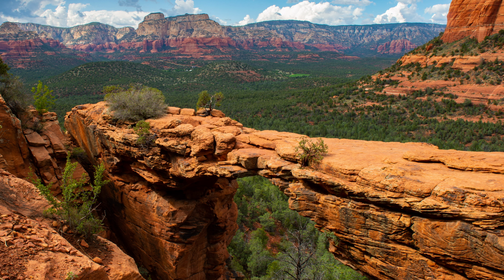So the first stop is going to be over at Tutzigoot Monument. It is some ruins, which I will tell you more about once we get over there. And then we're going to try and head over to the Devil's Bridge.